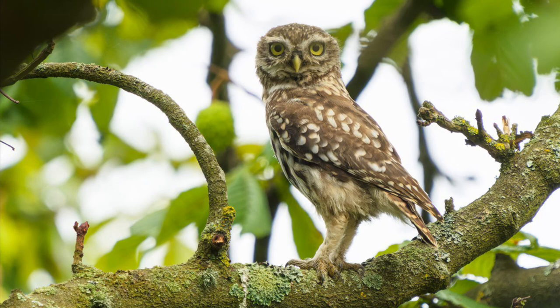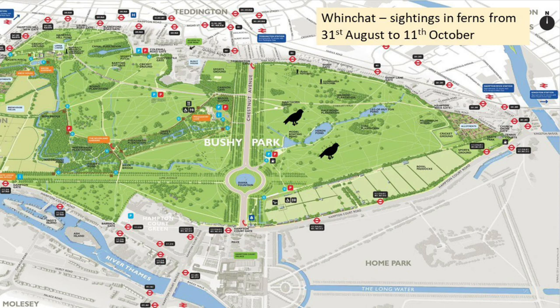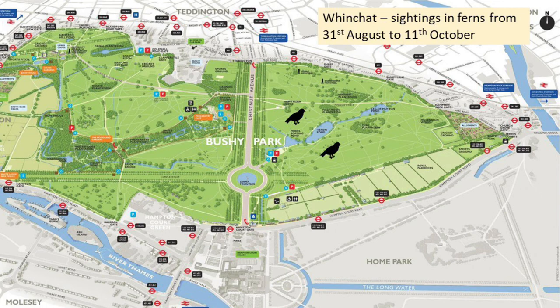Okay, right. The last season is autumn, so September, October, and it's characterized by birds passing through, types of birds which I didn't see last spring, but I saw in the autumn. And the first one is the whinchat, which is very similar to the stonechat, and I saw it in the ferns on either side of the main pond. They're quite rare now.